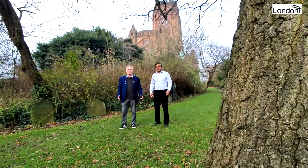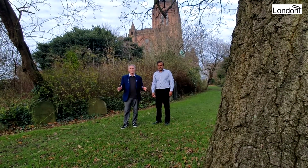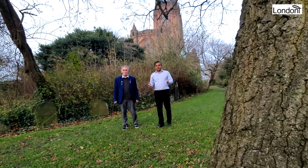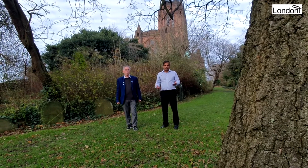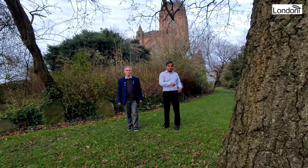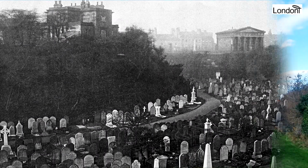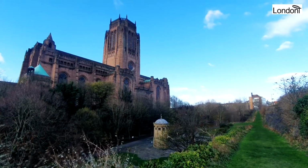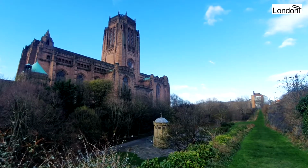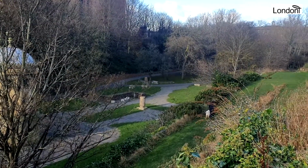Over 57,000 are buried here, including some of my ancestors and John Foster Jr. himself. There's sailors, orphans, city leaders buried here, and it's a bit crazy to think that the guy who actually designed the cemetery is himself buried here. The last burial took place in 1936, over 100 years after the cemetery first opened. Later, after years of abandonment, it was decided to convert the cemetery into a garden, and in 1972 St James Garden was born.